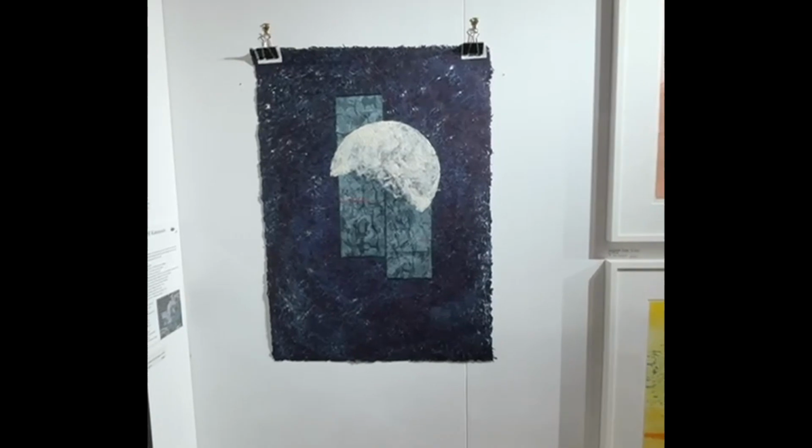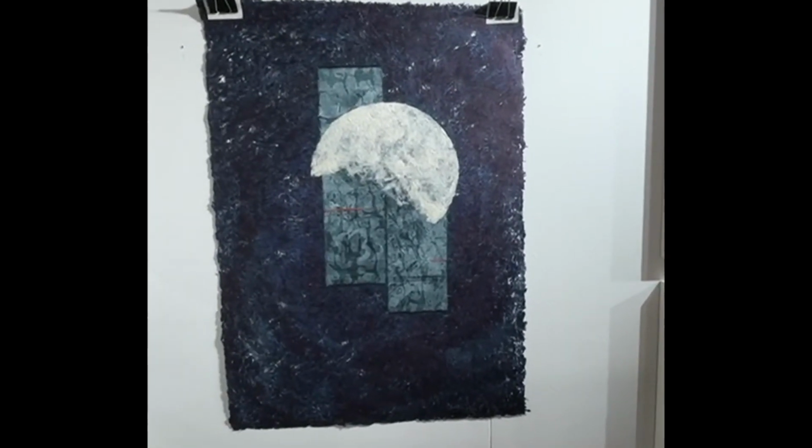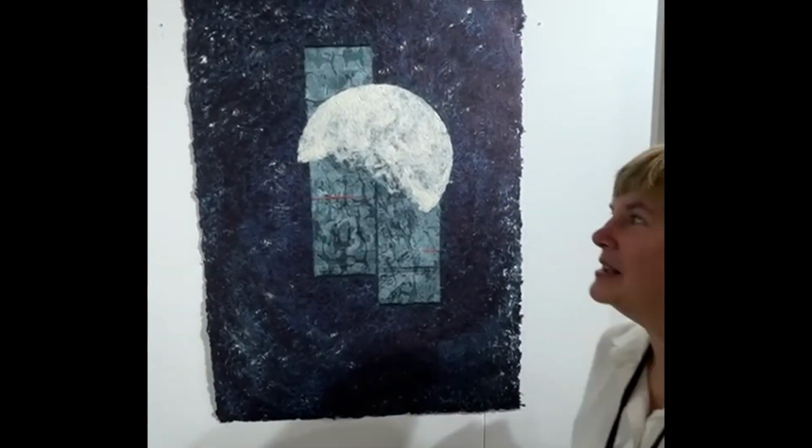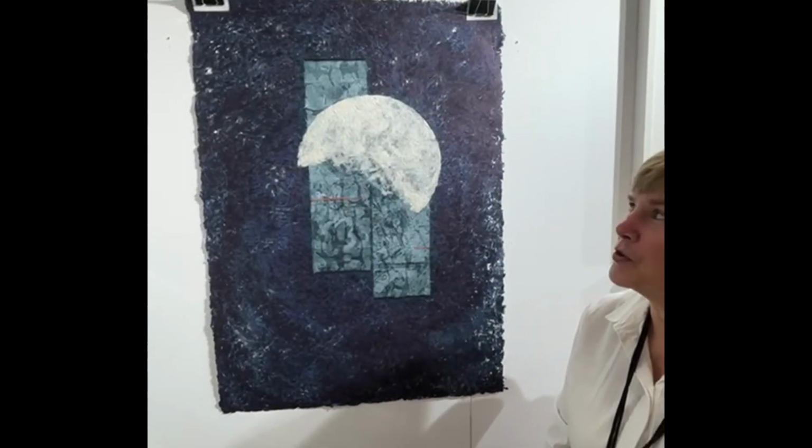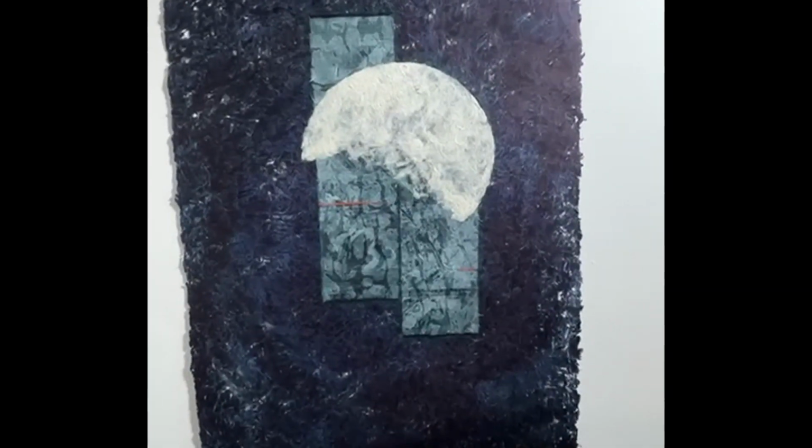Next to that is a beautiful paperwork by Sarah Breyer. It's her newest piece called Celestial Threads. And Sarah's prolific, so it's one of her newest pieces. But how beautiful the fronds are, and the paper fibers showing us the passage of the moon.